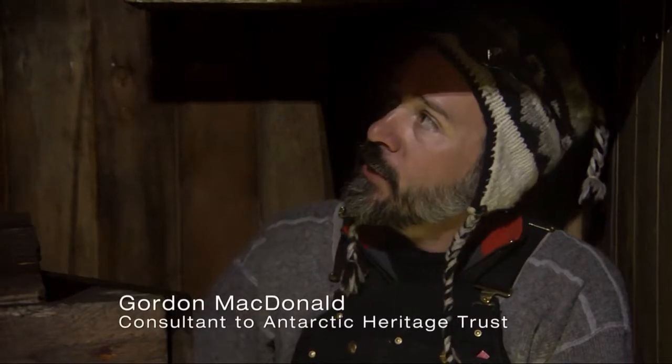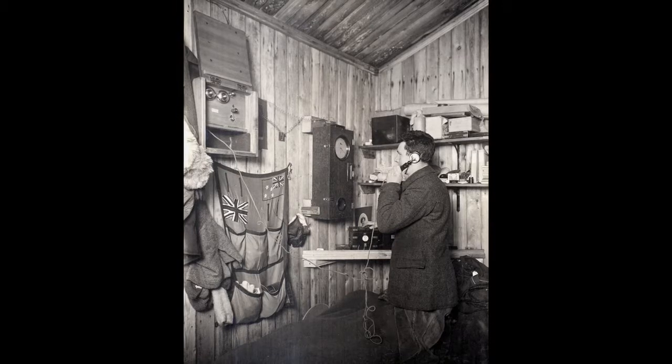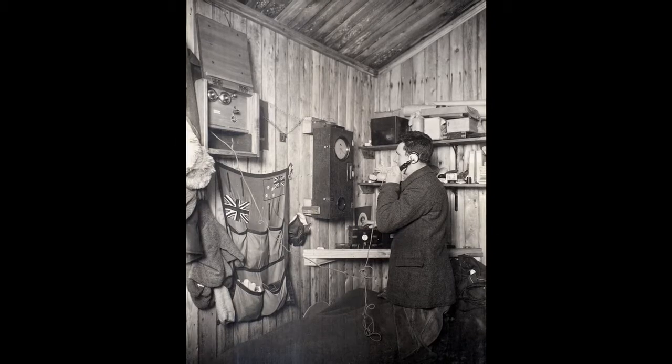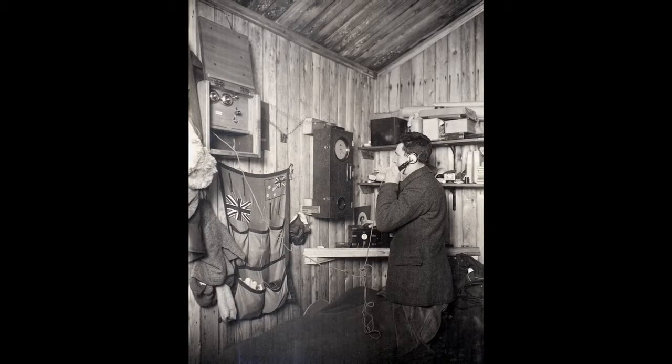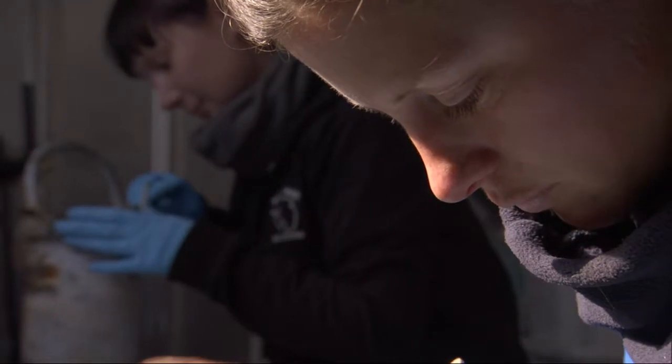The expedition was very well equipped with equipment and technology, and there was also telephone, which they ran across the sea ice and linked various different places together. There's quite an elaborate system of switches and lights, interior, exterior electric light bulbs, which would have been very cutting edge indeed, and an enormous amount of scientific equipment as well, of all manner and all sorts.